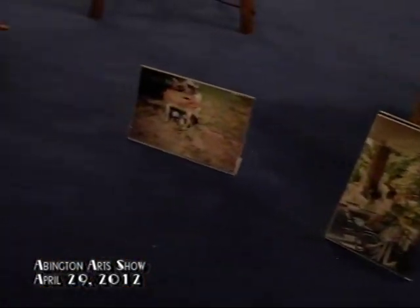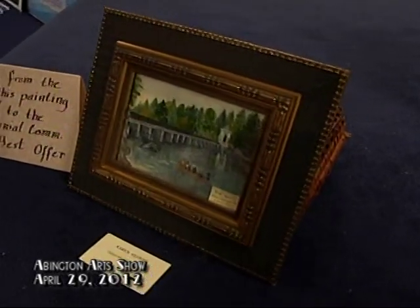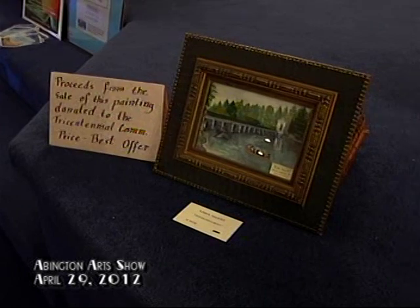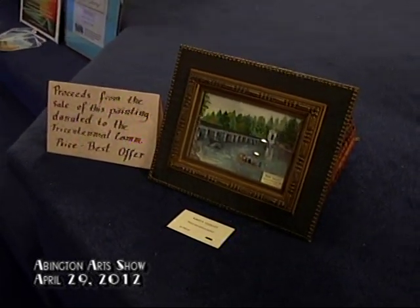And we have a small painting done in acrylic of Old Island Grove with a little canoe in it. And the artist for this, Karen Elliott, wanted us to sell this piece of artwork and take the proceeds as a donation to the Tricentennial Committee.